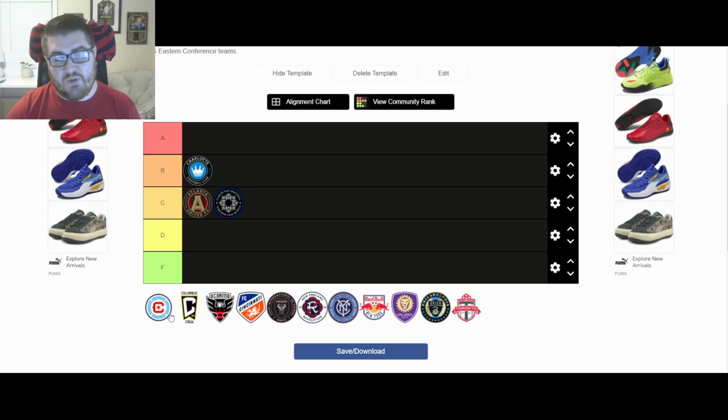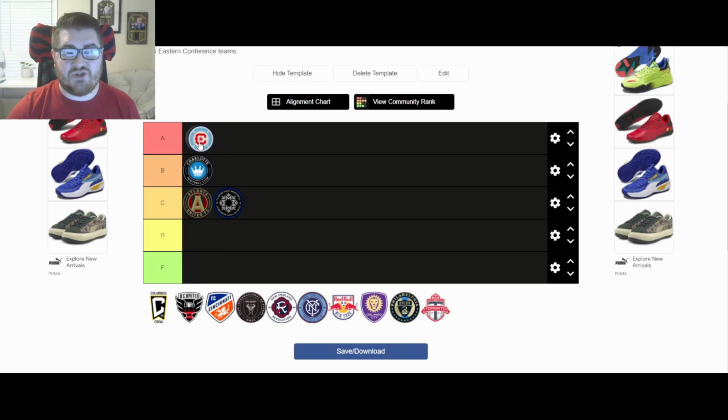So moving on to Chicago Fire, I really like this logo for Chicago. I like that blue and that red together. I like how they still incorporated the firefighter badge in a way in the back there. So I will actually have to give Chicago Fire an A. I know that's their new logo, and I actually like that logo. It's very, very nice.